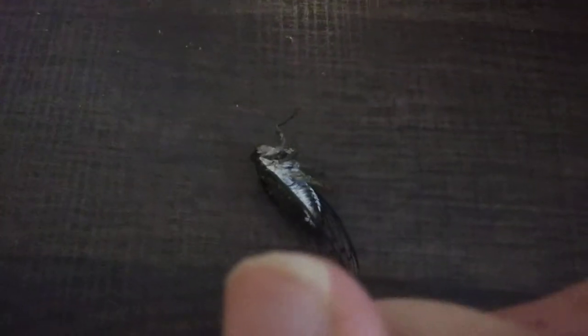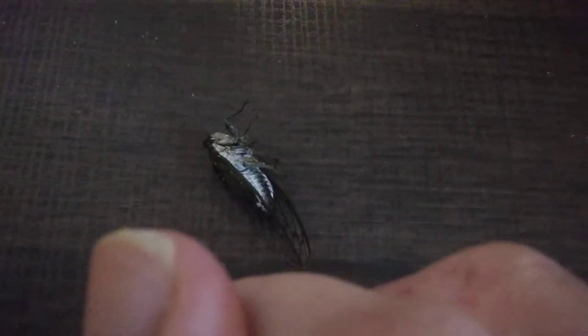underside. And here's his underbelly. Let's see if I can get this on camera without him getting away. There we go. There he is, see? Apparently, he's been around since 2005, 17 years ago, he was born, and he finally comes out today.